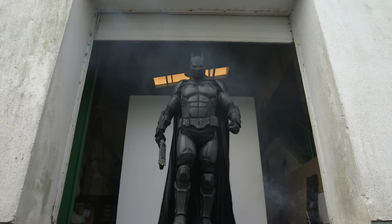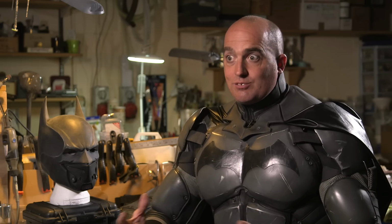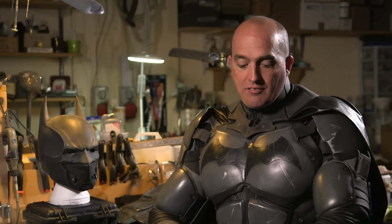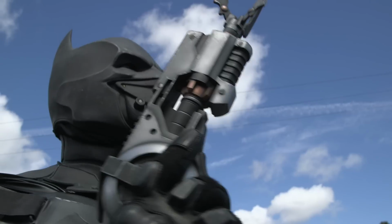We finished the suit and it was looking great, it was fantastic. But we wanted to embellish the suit somehow and just make it really interesting. And when people see it, they'll really sort of, wow. One of the first things we fitted was a video screen into one of the gauntlets. And then we made a grapnel gun, and it kind of spiraled along from there.